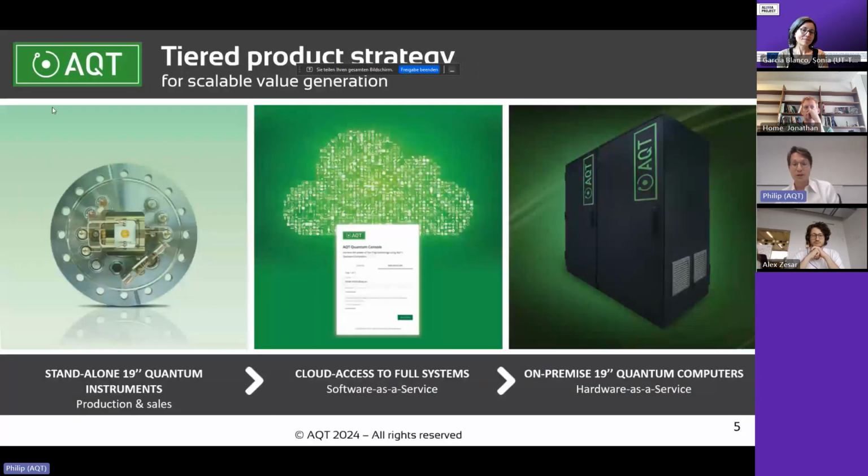AQT has a tiered product strategy. That means we have 3 different branches on how we generate revenue. We first sell standalone quantum instruments. That's what you see on the left-hand side. This can be an ion trap. It can be an ion trap in a vacuum assembly. It can be other accessories like laser accessories or electronics.